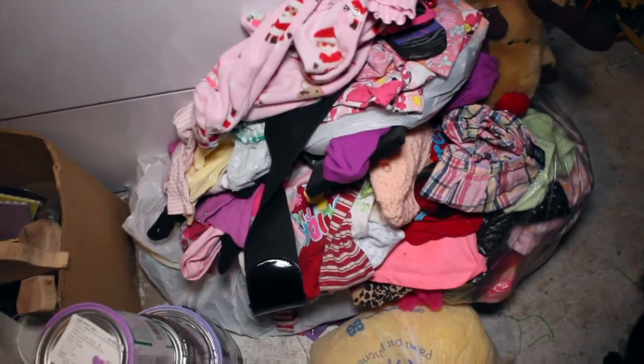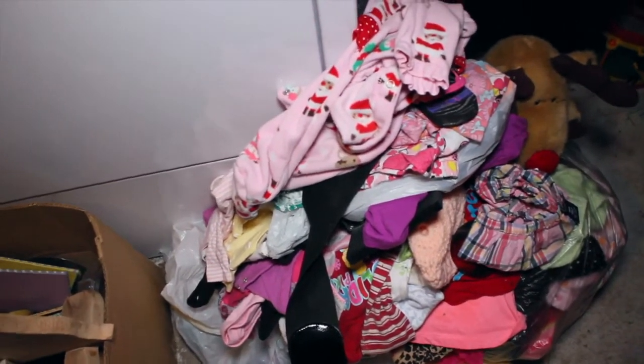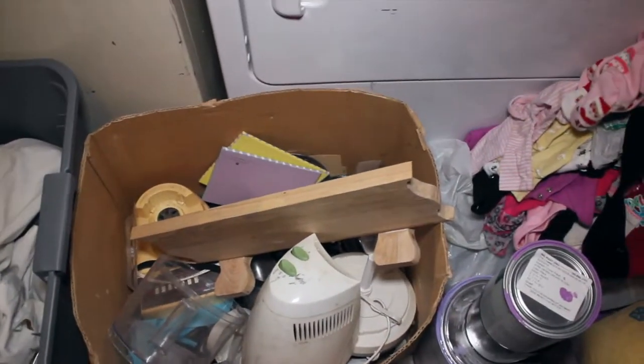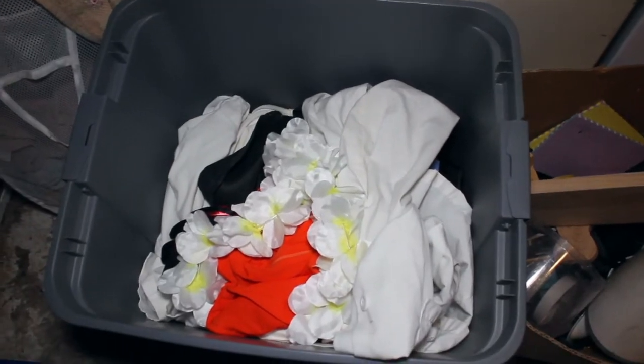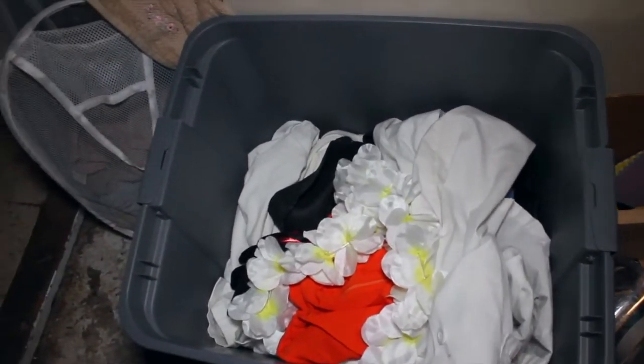then a ton of clothes that the girls have outgrown or I don't really remember them using at all, then some dishes and tools and just a bunch of junk, some old Halloween costumes from my aunt that I don't really know why I got, but I got them, so they're leaving. And then up here, sorry about the mess, but that stuff's going too.